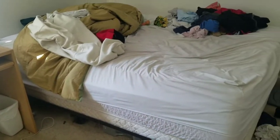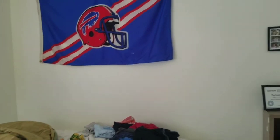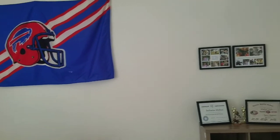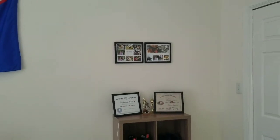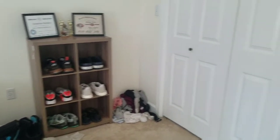We need to get him some new bedding. He was in a bottom bunk with his brother. He hung this flag up here, which I don't know if it'll stay there or not. And again, this decor will most likely change. This is just some of the stuff he moved out of his bedroom with his brother and stuck in here. Again, some more nails from my daughter's decor that we will take care of.